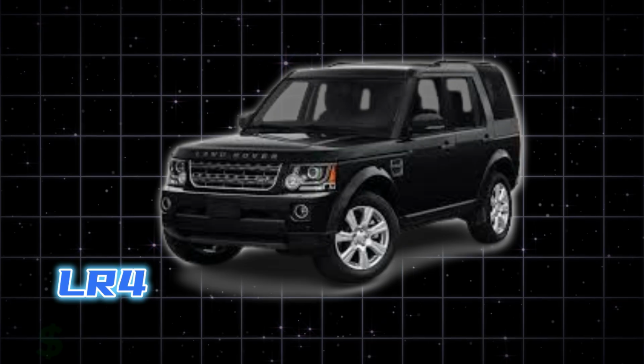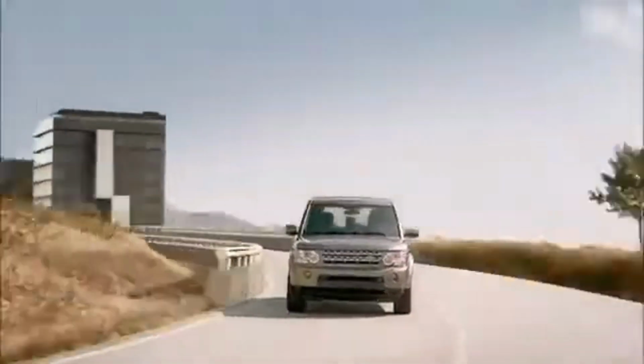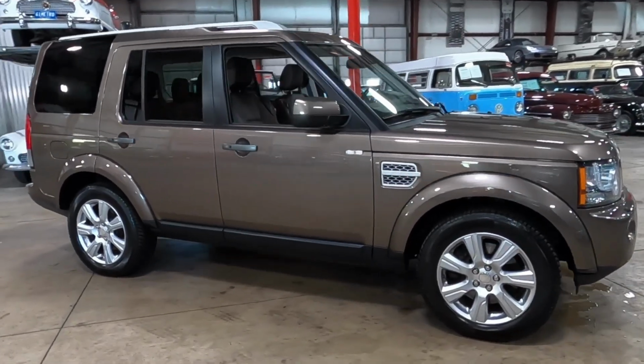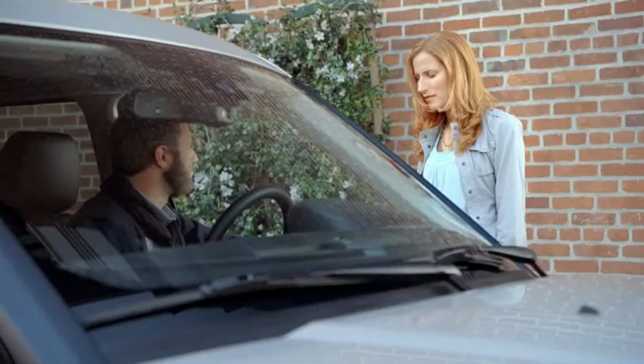The LR4 at $15,000 is not a $15,000 vehicle to own. It is a $15,000 purchase with ownership costs that track a vehicle that originally stickered at $65,000. Only buy this vehicle if you have found a documented dealer-maintained example with full service records and a dedicated Land Rover specialist within 20 miles of your house.